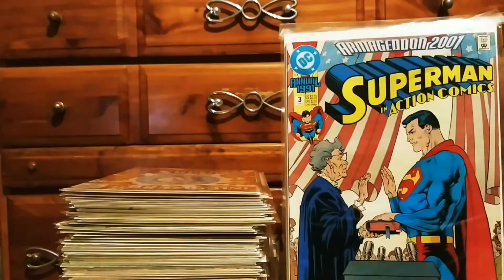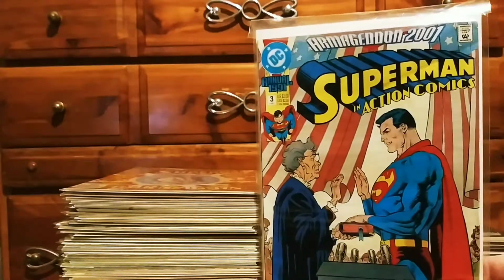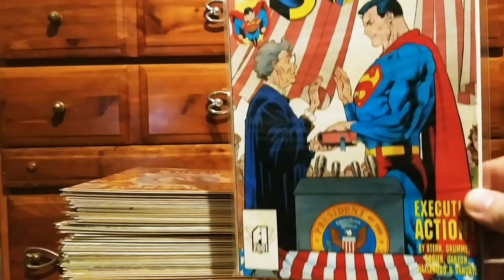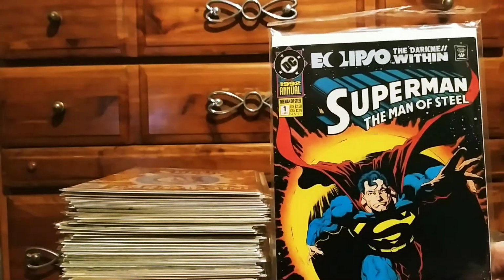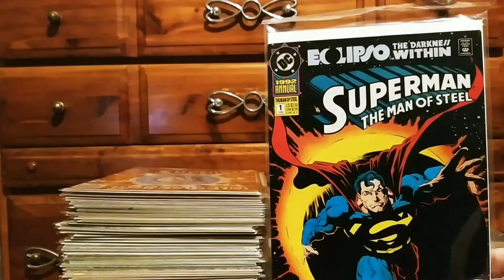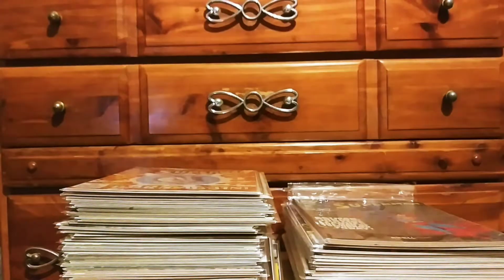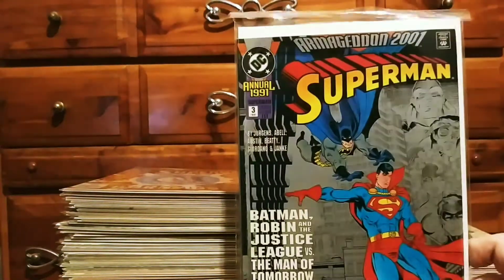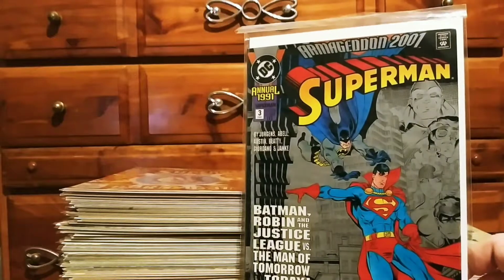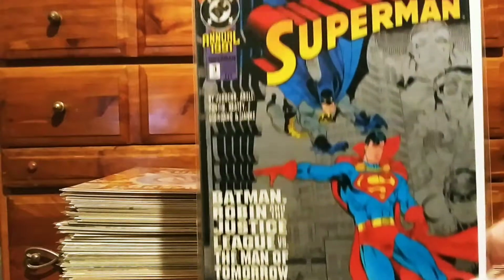Here's an annual, Action Comics Annual 3, part of the Armageddon story. There was a bunch of these Armageddon annuals. I've got Superman Man of Steel Annual 1. Here's another cool one, Superman Annual 3. Always loved this cover. Again, it's part of the Armageddon story. Really cool stuff.